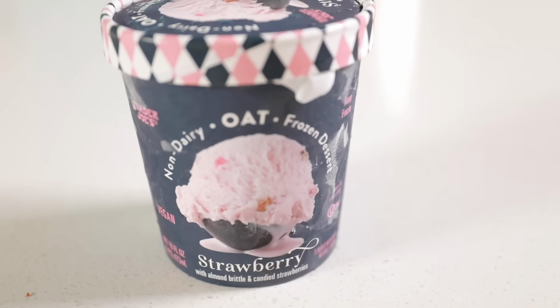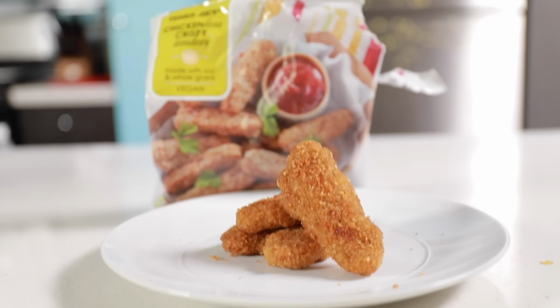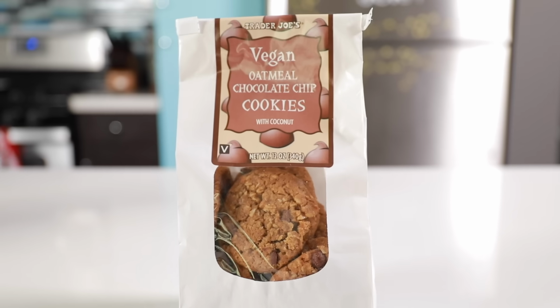Yeah. And again, we had a lot of really great. There was a lot of penalty box bad and a lot of really greats. All right, what were your favorites? My top 3 was the Oat Frozen Dessert, the vegan Tikka Masala, and the Chickenless chicken tenders. Oh, well, my top 3 were the vegan tikka masala, the chickenless chicken tenders, and actually the oatmeal chocolate cookies. Those are really good. What were your least faves?